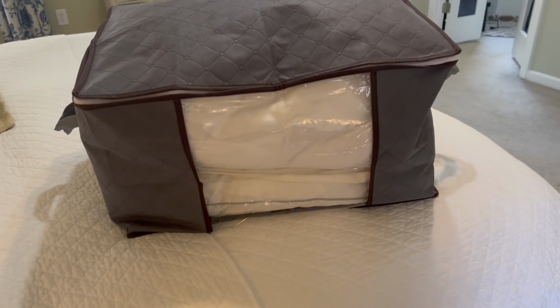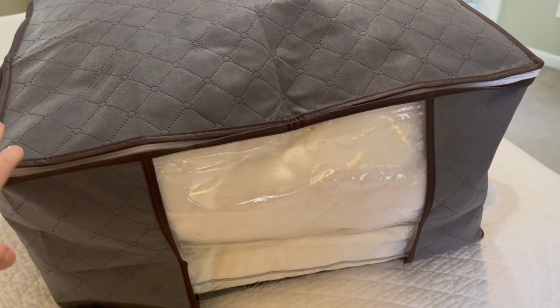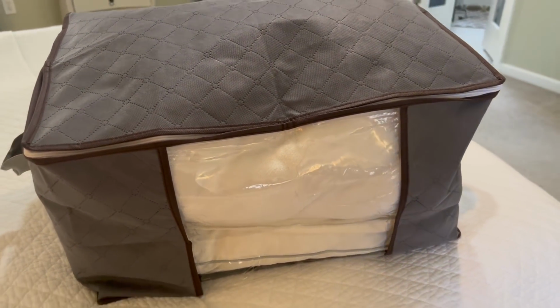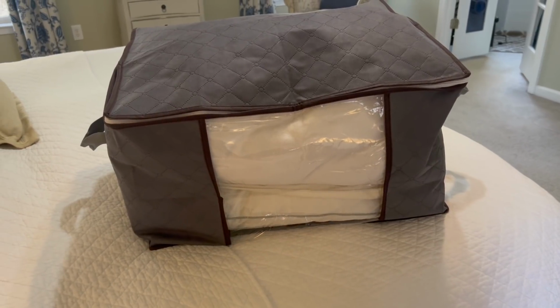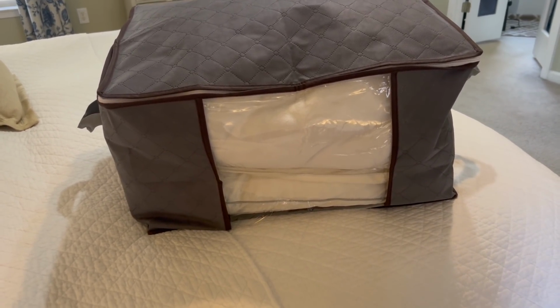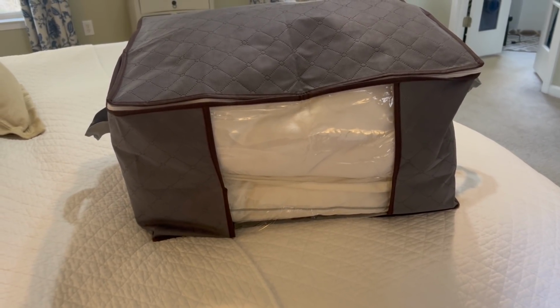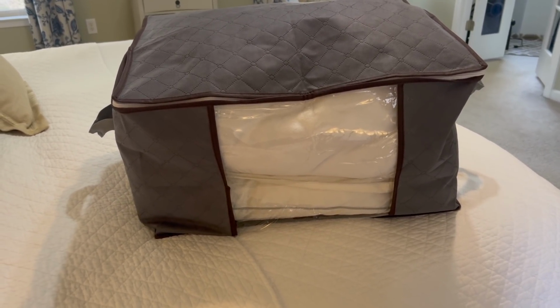I wanted to be sure and show you guys this. These are the bins that I ordered off of Amazon. They come in a 3-pack. They were unbelievably reasonably priced. They have a really good zipper on them. And this is what I am storing extra pillows and blankets in, and these will go down in our basement.